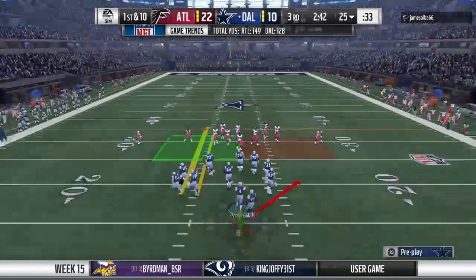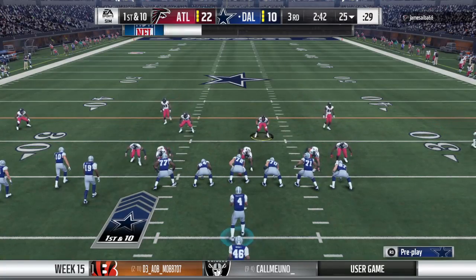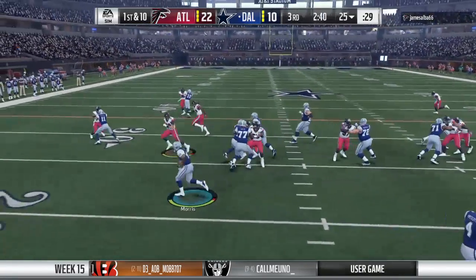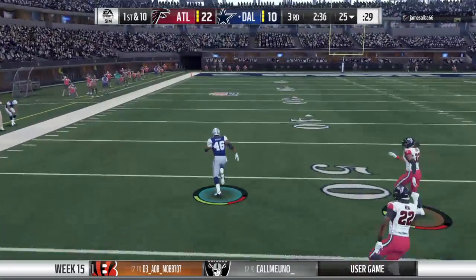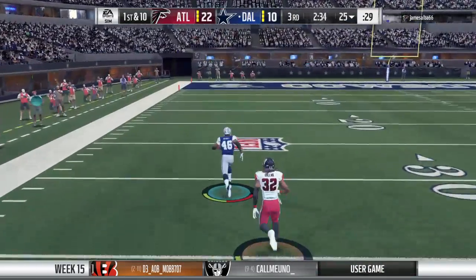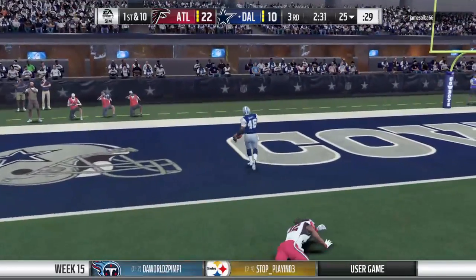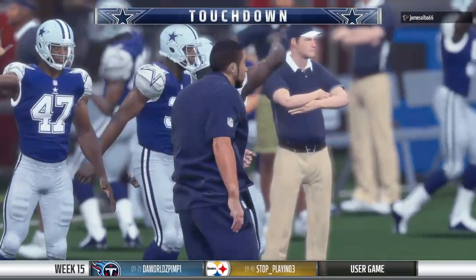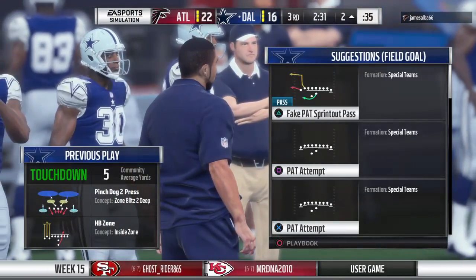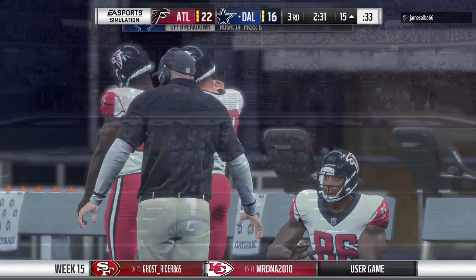The defensive line disperses a little bit here, maybe expecting a pass. Now it's the Florida Atlantic alum, Alfred Morris. Oh, he's got some breathing room. He's at the 40. Past the 20. 10. Touchdown, Cowboys. Alfred Morris with touchdown number 7 on the year. And the Cowboys draw a bit closer.